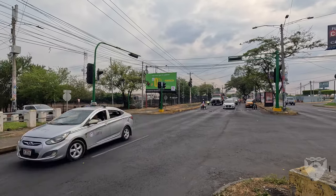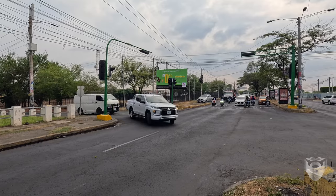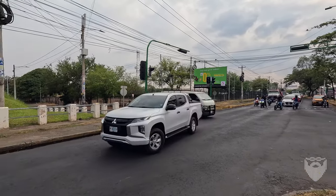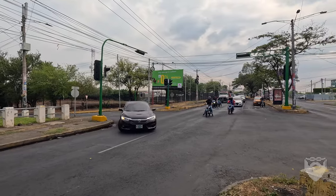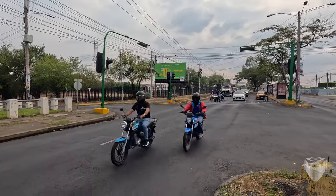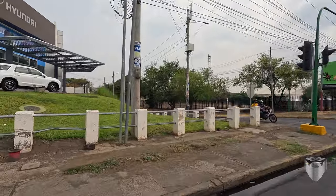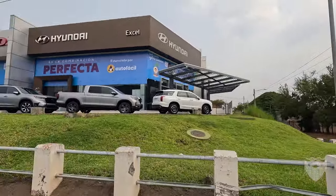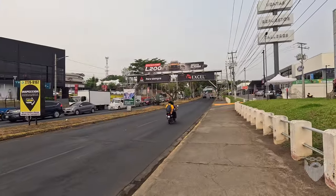Everyone's turning here, so I got to watch it. You can go straight, but who would go straight? If you're coming up there, you're turning. And of course, here you can go on red. You don't have to have a green light. As long as there's no traffic, you're allowed to just go. So things are a little bit less predictable. All right, we're heading back up the other way.